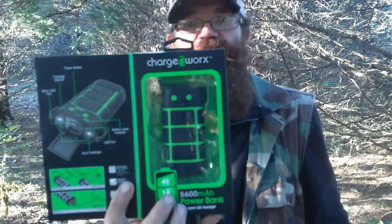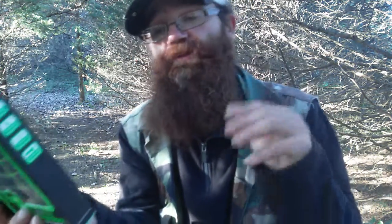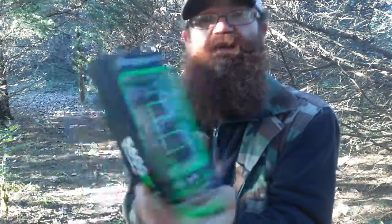But anyway, this is what it looks like out of the box. This is how it comes. Fancy, right? But it's 5.0 input, 1 amp. Output is 5 volt, 1 amp. It says I can get over 600 charge cycles out of here. So the contents in this package includes 1 power bank, 1 USB cable, and of course the user manual. So here it is. This is what it looks like.